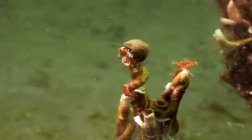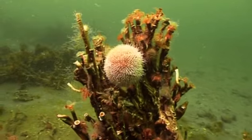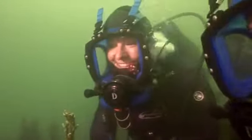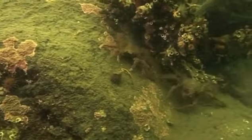There's so many things living here. We've got hermit crabs, we've got anemones, we've got sea urchins. It's just a whole cast of characters living in this little city. It's absolutely brilliant, teeming with life.